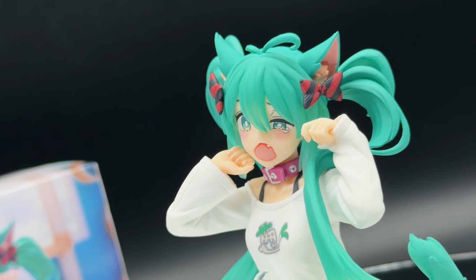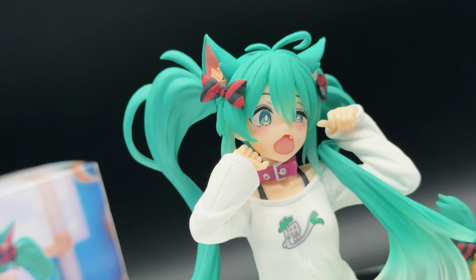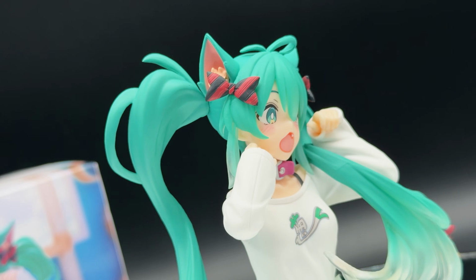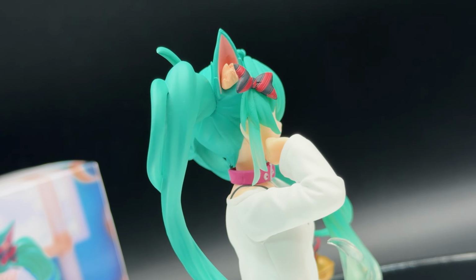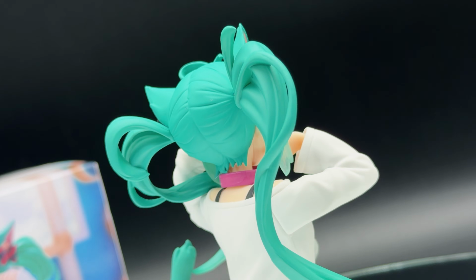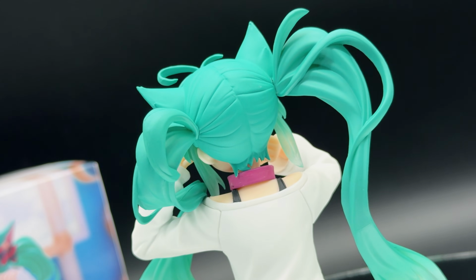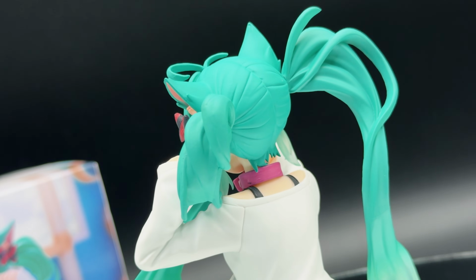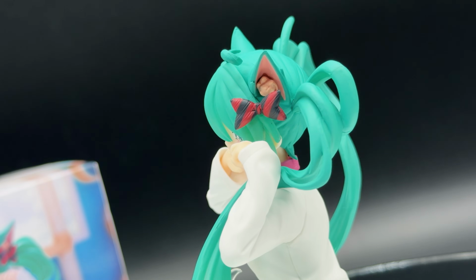Overall, Hatsune Miku by Taito stands out because this figure combines a sleepy, yawning expression, a relaxed roomwear shirt, cat-themed details, and a seated pose that guides the eye naturally across the whole piece. The face leaves a very clear first impression. One eye is open, the other eye is half closed, and the tear near the half-closed eye connects directly with the wide-open mouth, making the expression read as a sleepy yawn.